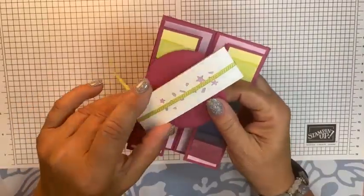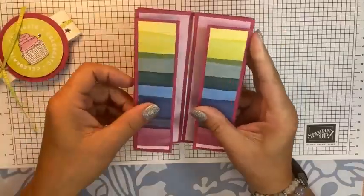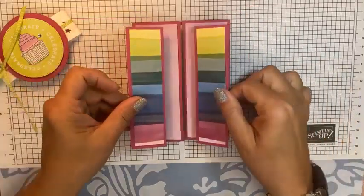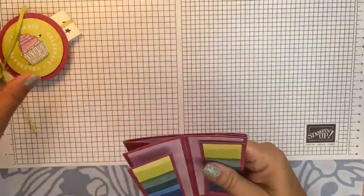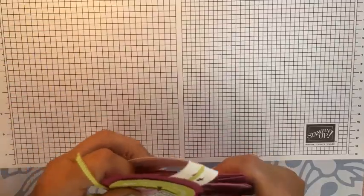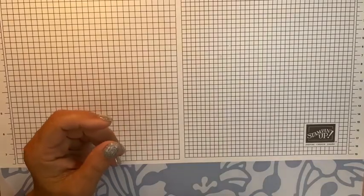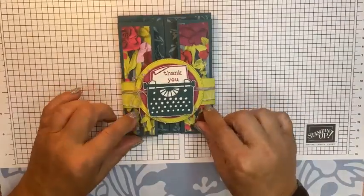And we did a little bit of die cutting there. And then your card opens like this. Isn't that cool? I love that. So, of course, I had to recreate it or case it, copy, and share everything. So here is my cased version of it.